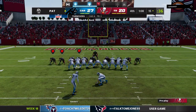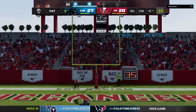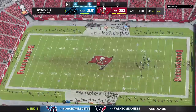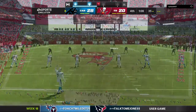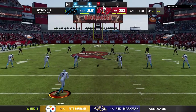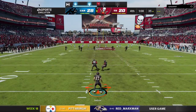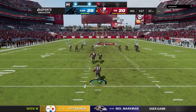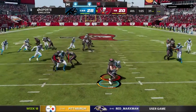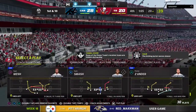Sanders on for the extra point. And with that, the lead is up to 8. Makes the score Panthers 28, Buccaneers 20. So they'll get another shot on offense following that pick 6. And now the kick is away. Ryan Switzer on the return. And he'll be brought down right on the chalk of the 20.